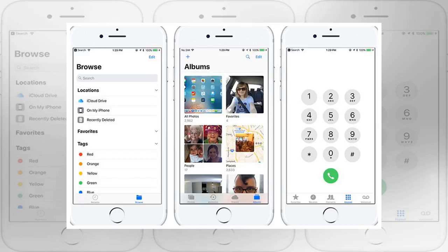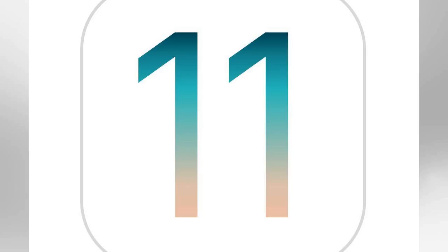But if you want to pay someone who doesn't have an Apple device, you're better off with a competitor like Venmo that offers cross-platform options, as well as more advanced payment features.